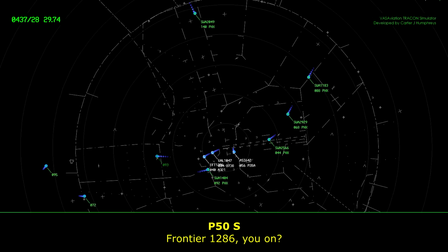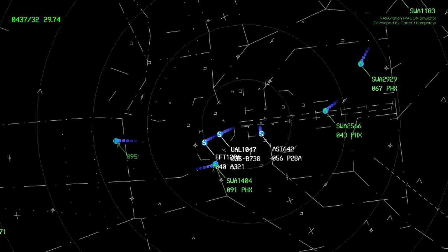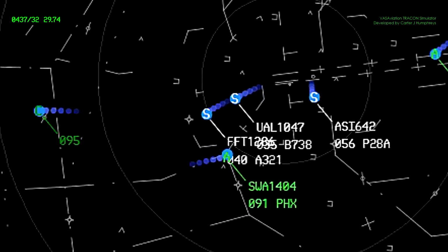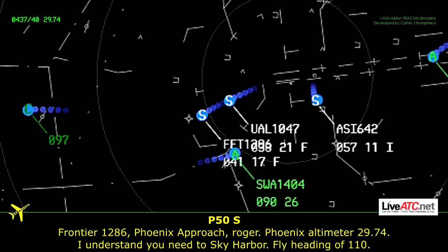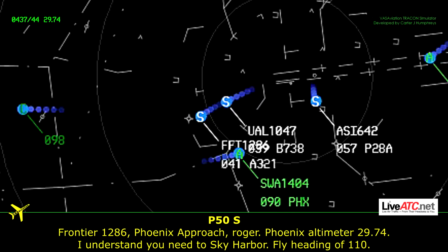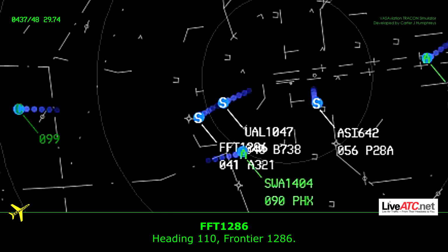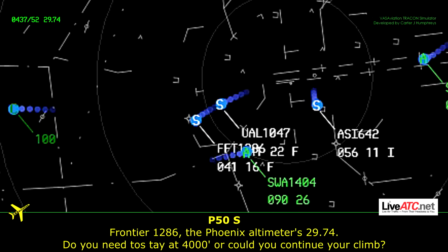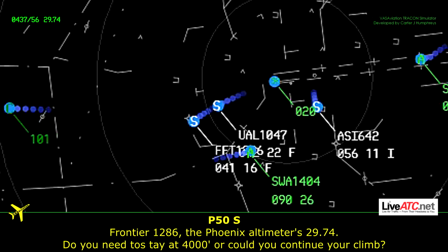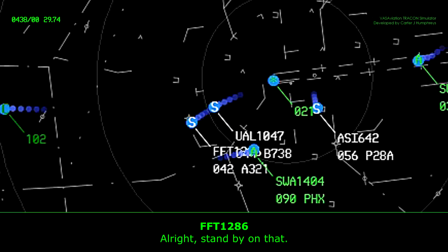Frontier 1286, you on? Frontier 1286, we're with you. Level at 4,000 right now. Frontier 1286, Phoenix approach, roger. Phoenix altimeter 2974. I understand you need to go back to Sky Harbor. Fly heading 110. Heading 110, Frontier 1286. Do you need to stay at 4,000 or could you continue to climb? Stand by on that.